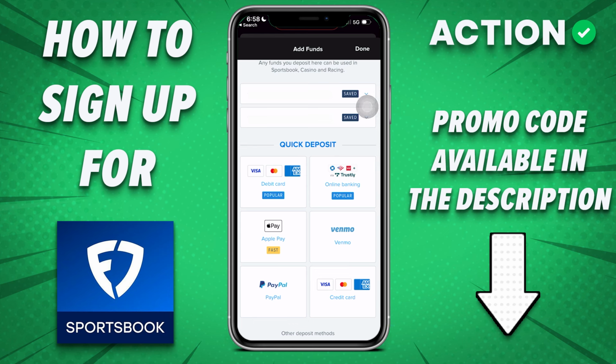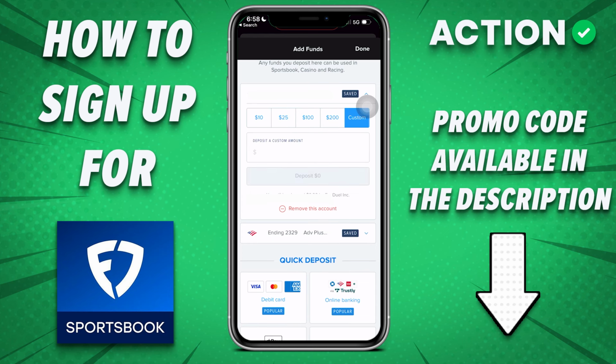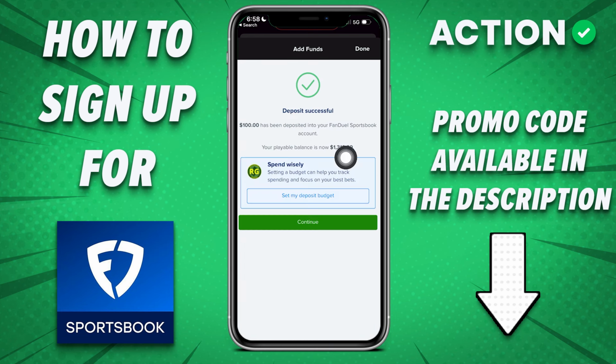I find that credit cards can be a little finicky depending on the provider, just given that there's still some checks and balances in place for gambling, and that debit card is pretty reliable as well. Credit card just not quite as much. So if I have a saved bank account here, I can just select a preset amount. I'll choose 100, and I'll add $100 to my account.